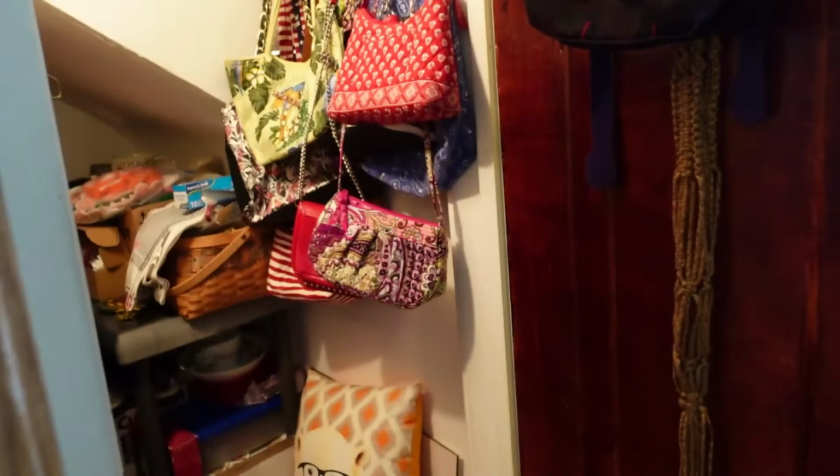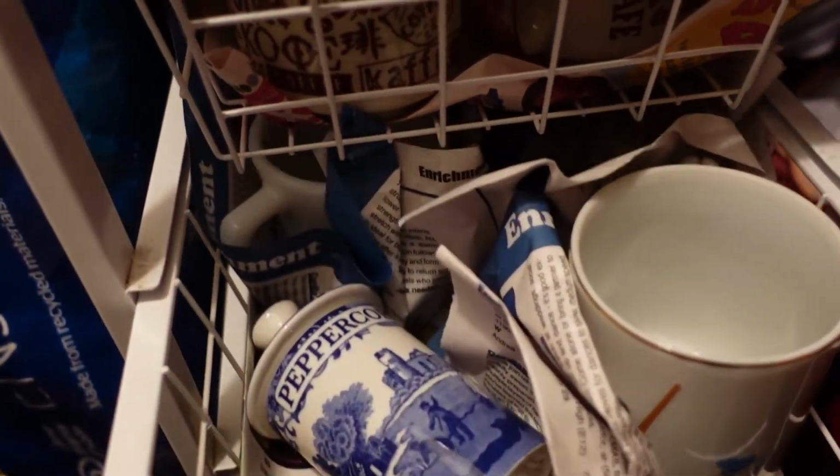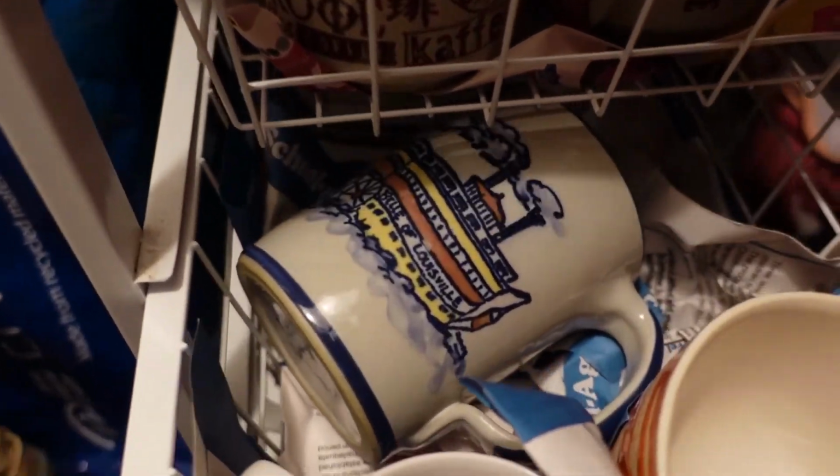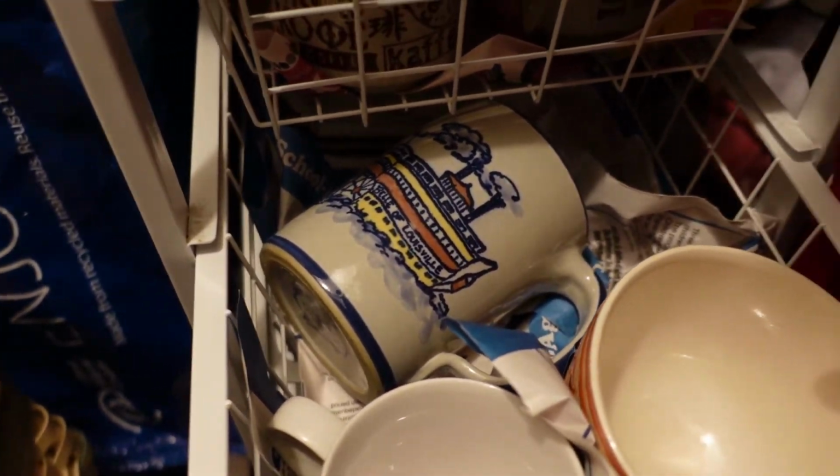I've been getting a lot of sales on Etsy lately, and I have another one over here in the closet. So I put a lot of my mugs in here. They're kind of in different spots. Oh, there. That's the one I sold. Right there. Let me get it out, and then I'll tell you all about it.